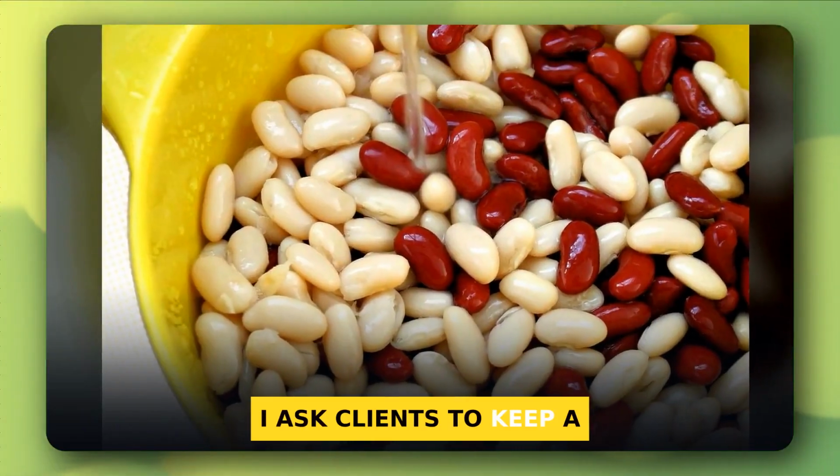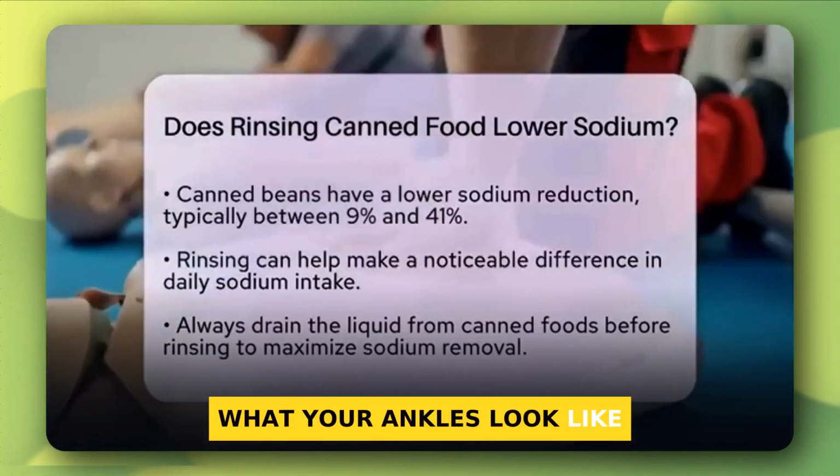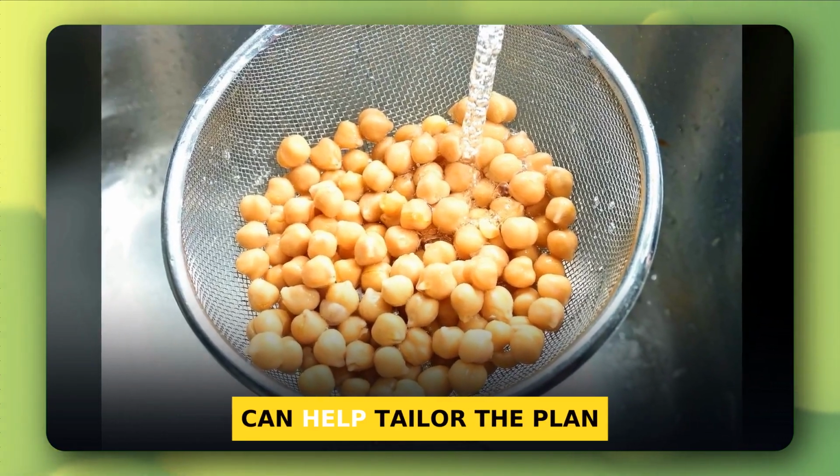I ask clients to keep a simple note on the fridge. What you ate, how you feel, what your ankles look like at night. Bring that note to your next clinic visit. Your clinician can help tailor the plan.